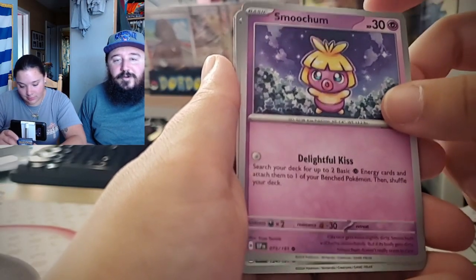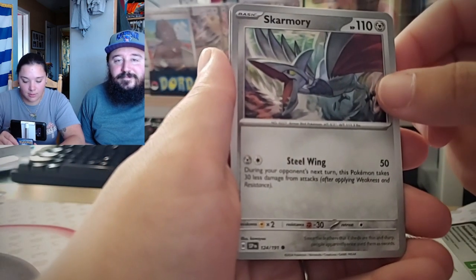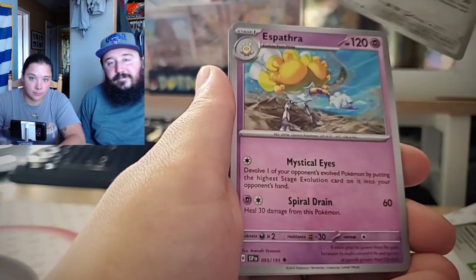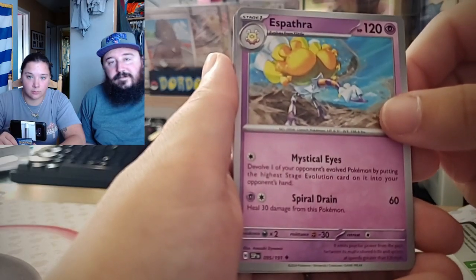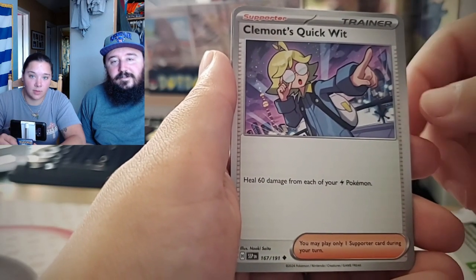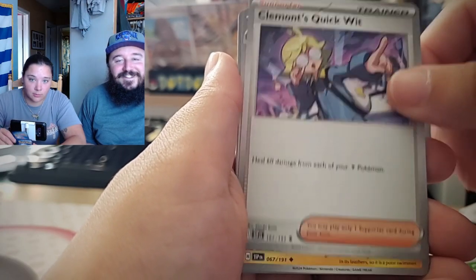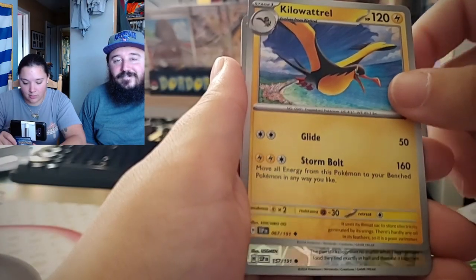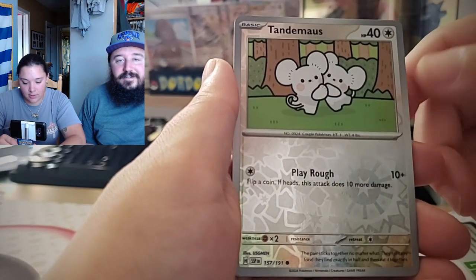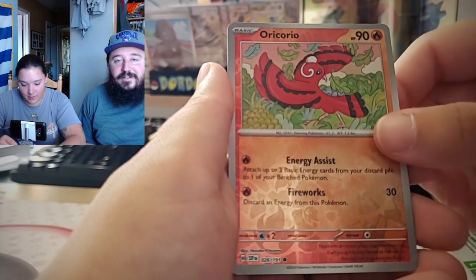Smooch them. That's what you do to your honeys. You gotta smooch them. Skarmoy. Claymon's quick wit. You all knew this kid in high school. That's Killer Logie right there. Kilowattrel. Alright, Holochar.